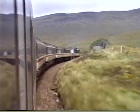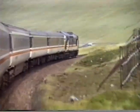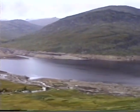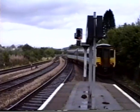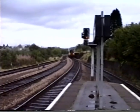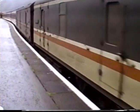Power is a Class 37 English Electric diesel built somewhere between 1960 and 1965. They're 1,750 horsepower and capable of either 80 or 90 miles per hour for top speed. There's at least 300 of these still in use in 1991. We've arrived in Fort William. Where we view Class 37, the Ben Kinnaird, doing a little switching.